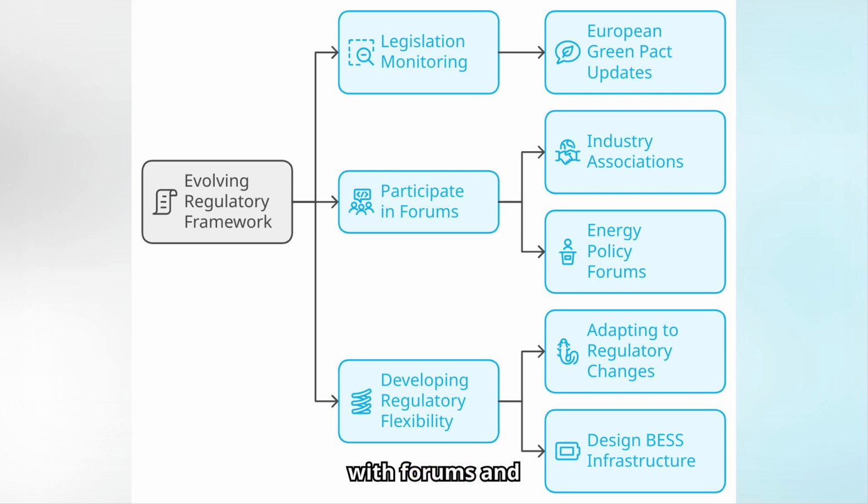Partnering with forums and participating in regulatory discussions allows us to anticipate changes and adjust business strategies. Projects in Spain have optimized their revenues thanks to the flexibility to adapt to local regulations.